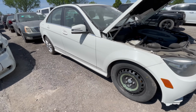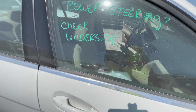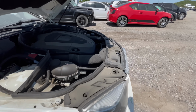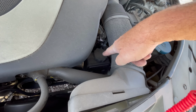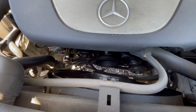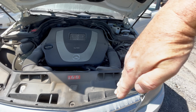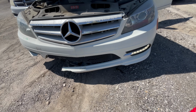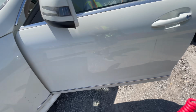Power steering, yeah, that was an issue. I couldn't hardly turn the steering wheel. Check underside, so maybe we are missing some power steering fluid. There's how you check it right there. They've been using that reservoir for a long, long time. And see how the fan is kind of askew? Yeah, everything's kind of pushed, not like this, like this. Like someone, she took it on the chin. That's what happened. She took it on the chin, and that's why she's all squeaky.